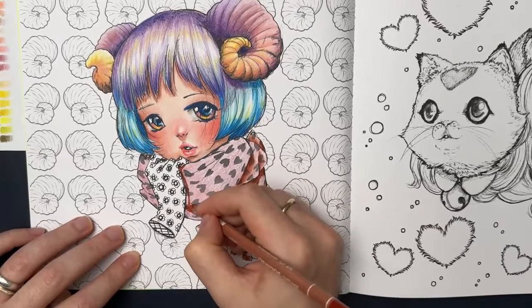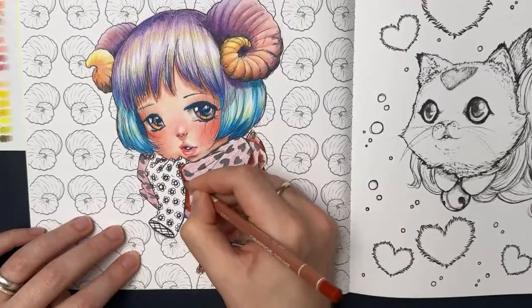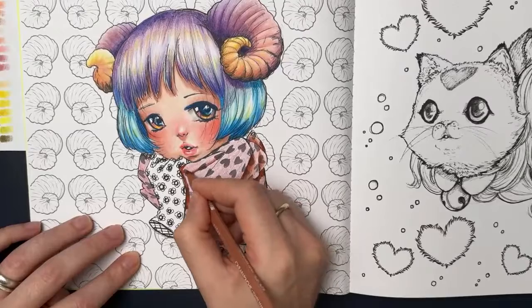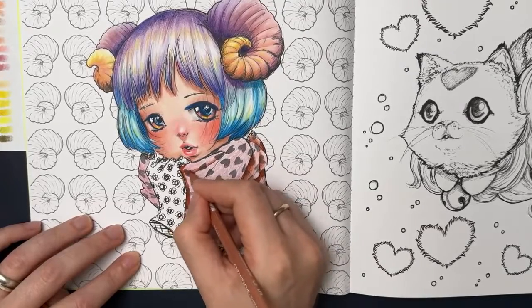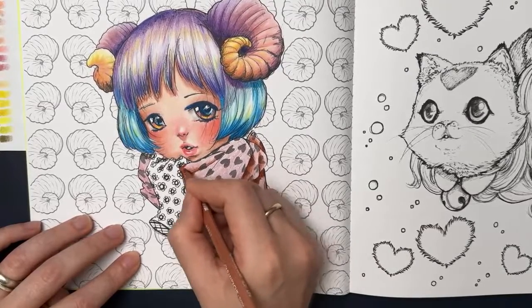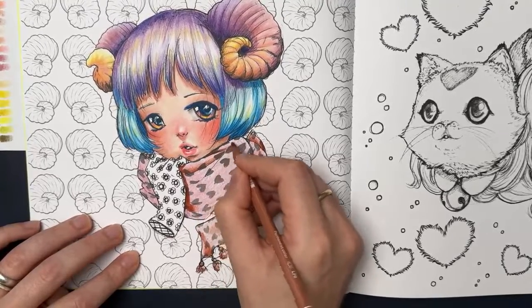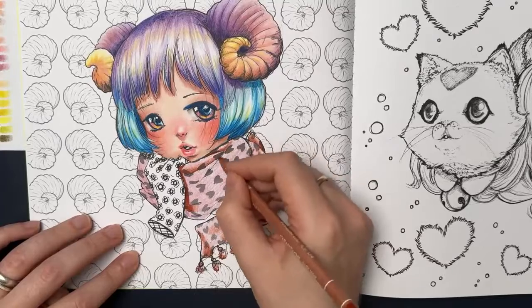I'm basically following the lines of, okay, so this is like a hard shadow next to her hand, and then like I see this here, so I think it's like a clump of scarf. And since scarves are usually chonkier, they're not like silk, which is very thin fabric, you can make them a little more rounded and soft. Like they don't have a ton of hard wrinkles on them. Just letting you know why I'm doing what I'm doing.